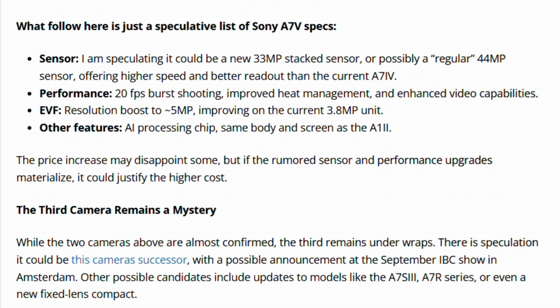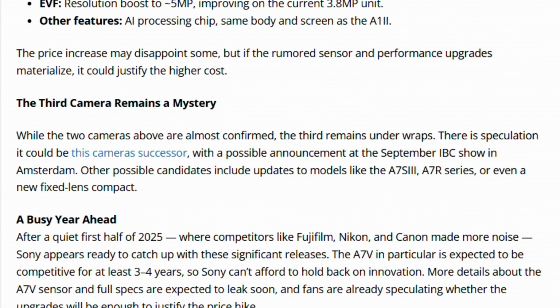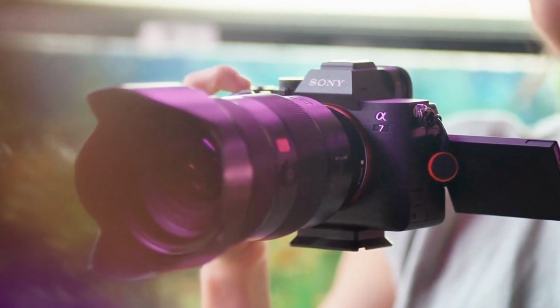In the next few minutes, I'm going to break down everything we know about the Sony A7V, its confirmed specifications, analyze what these upgrades actually mean for photographers and videographers, and reveal why this camera might be the biggest release of 2025.